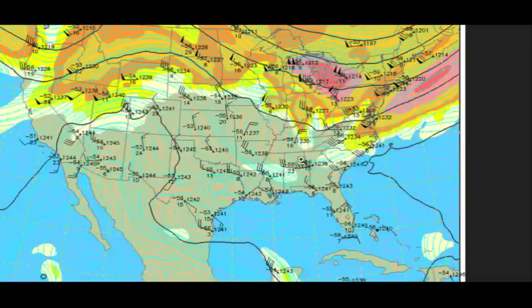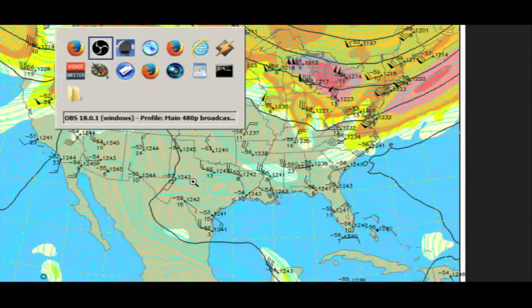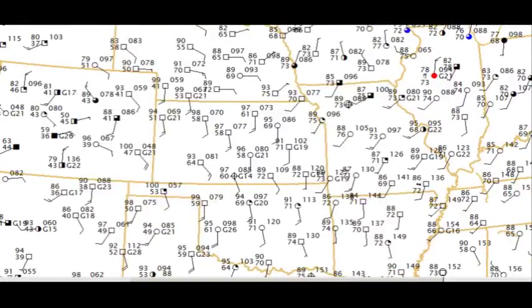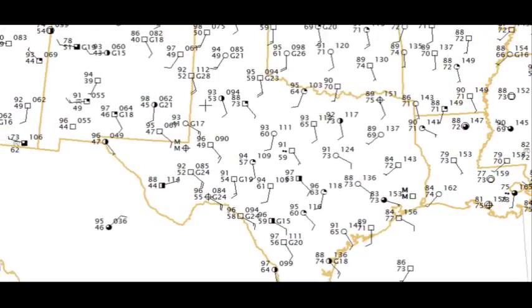We'll check it out with the 250 millibar chart, and indeed it looks like the troughing is now mostly east of the Mississippi. Looks like maybe a little bit of ridging getting established there in West Texas. Maybe that's helping to shut things down temporarily. Let's see what the temperatures are out there in West Texas, because usually when we have an upper level high, we're looking for very hot conditions. And yeah, it looks like around Midland, 96. That's up there, 97 in the Fredericksburg area.